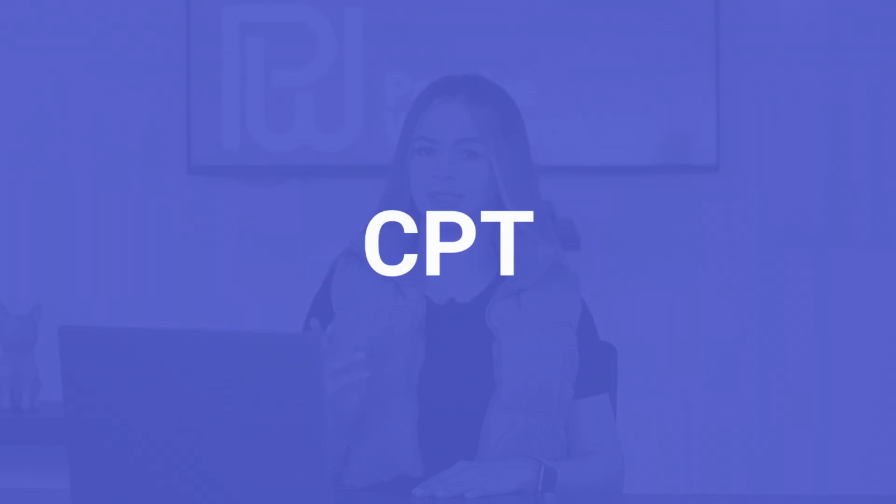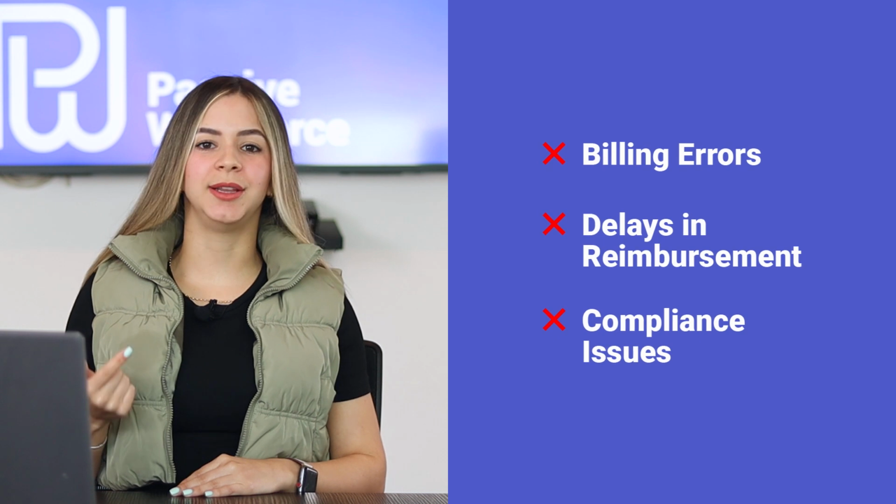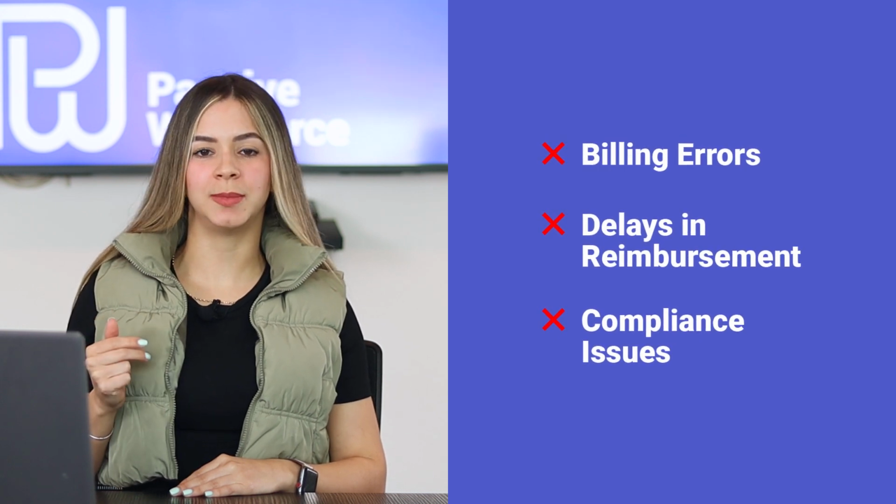Understanding billing codes, also known as current procedural terminology, CPT codes, is essential for accurate billing and reimbursement in healthcare. They have a direct impact on how healthcare services are billed and how healthcare providers receive reimbursement. They play a critical role in ensuring appropriate reimbursement, efficient claims processing, and adherence to coding guidelines. Without a thorough understanding of CPT codes, healthcare professionals may encounter challenges in accurately documenting services, resulting in billing errors, delays in reimbursement, or potential compliance issues.